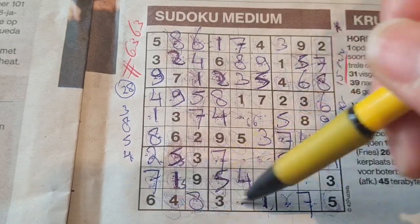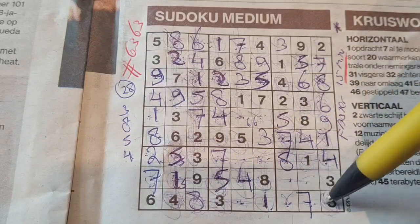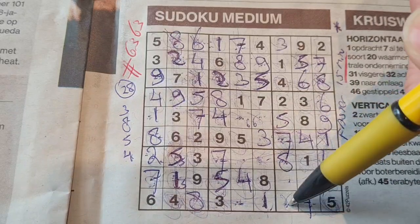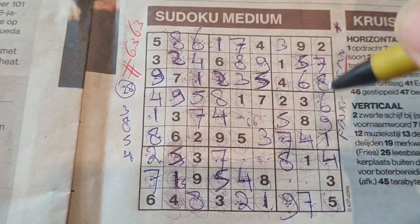Two missing numbers in the last row for numbers the 1, the 2 is missing, the 3, the 4, the 5, the 6, the 7, the 8, and the 9 is missing. A 2 and a 9, and look, we have a 2 in this column, so no 2 there. The 2 should be here, and then the 9 goes there.